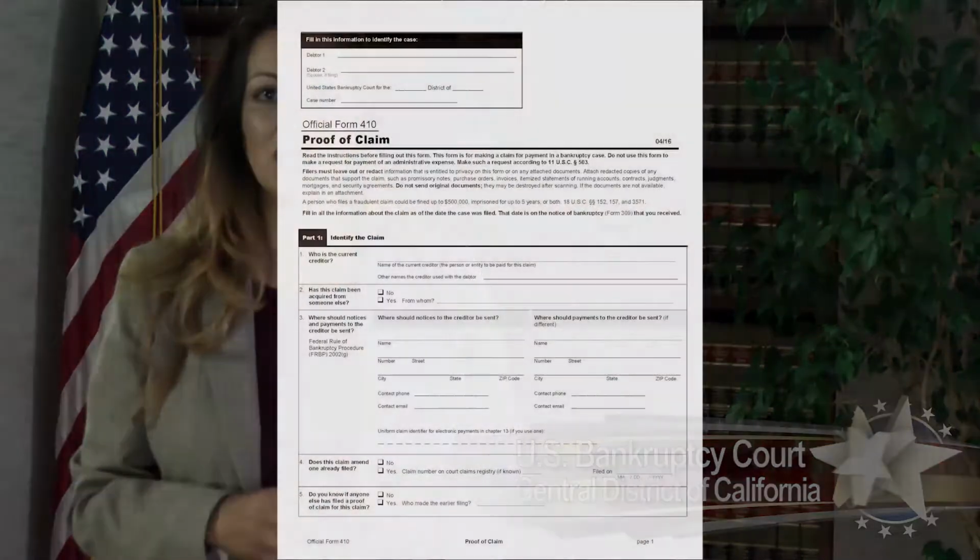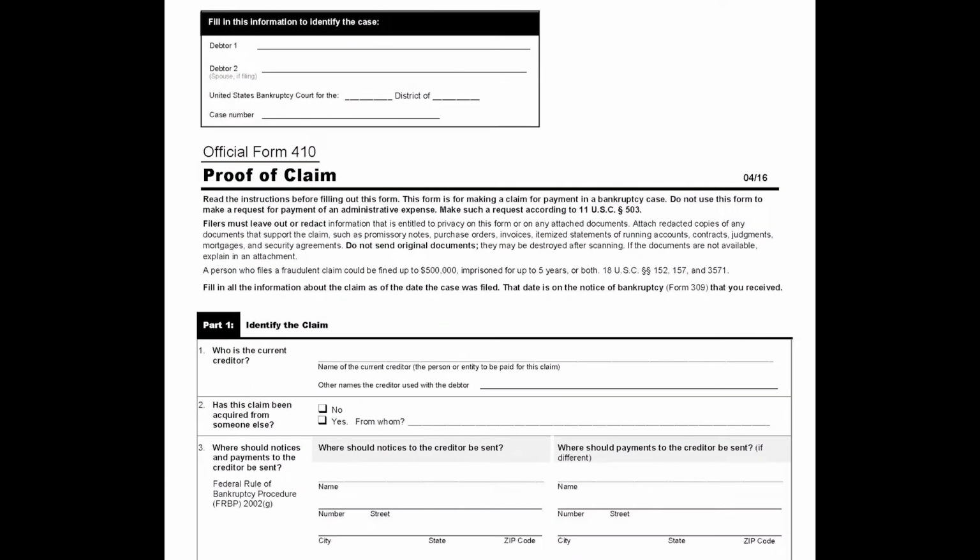If the creditor wants to collect a debt as part of the bankruptcy process, the creditor must file a proof of claim with the clerk of the bankruptcy court in which the bankruptcy was filed. The claim must be filed using Official Form 410. There is no fee to file a proof of claim in bankruptcy court. The court encourages creditors to file these forms electronically, but will also accept paper filings.